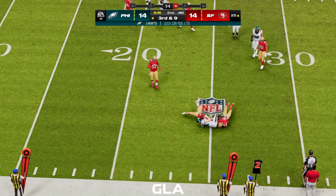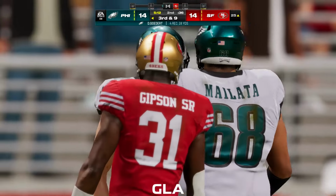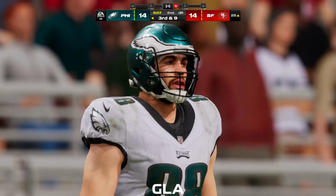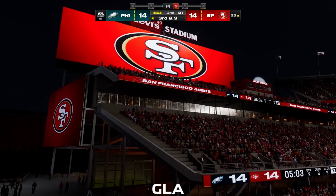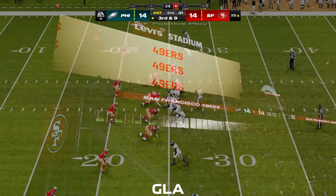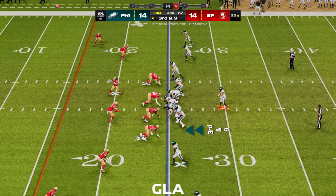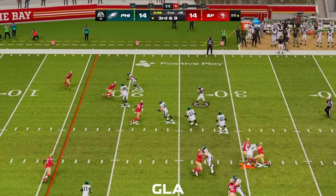Open man is Goddard, the tight end. So give him 2 yards there on the completion, and that's going to set up a tough 3rd and 9. Well, that was an okay hookup with his tight end, but unfortunately, they didn't get the yards they had hoped for. That's going to bring up 3rd down. Now play number 7 of this drive, but it's a tough 3rd and 9. They're going to look to throw.